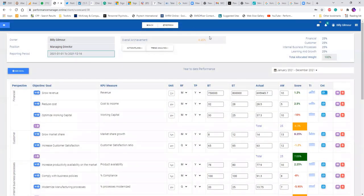You can change that. Achievement, as you saw earlier on, minus 0.645. That's where the issues are. Then you come here, you can see that you can go to the action plans, you can go to trends. I'll go through all those with you.